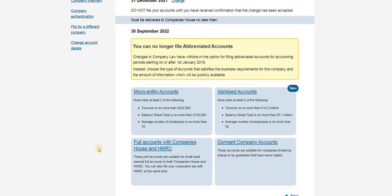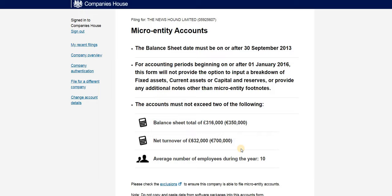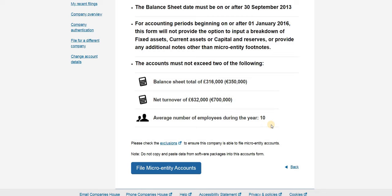Okay, file micro entity accounts, and it repeats the information here again. It's also given it in euros if you are trading in euros. Okay, it's got to be after the 30th of September 2013, which I'm sure it will be. And again, the information I've already given you, average number of employees during the year is 10. So that means you can go over 10, or you could go under, but the average number of employees in the previous year for the year that you're filing the accounts for is 10. And I've given you the figures already. You can read them there. And so again, file micro entity accounts.